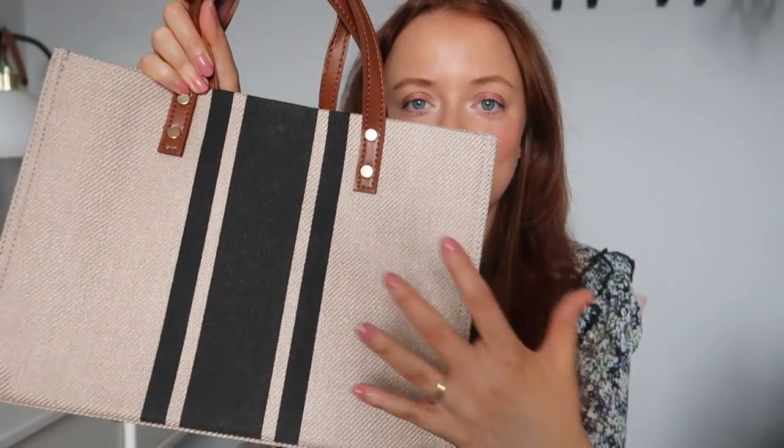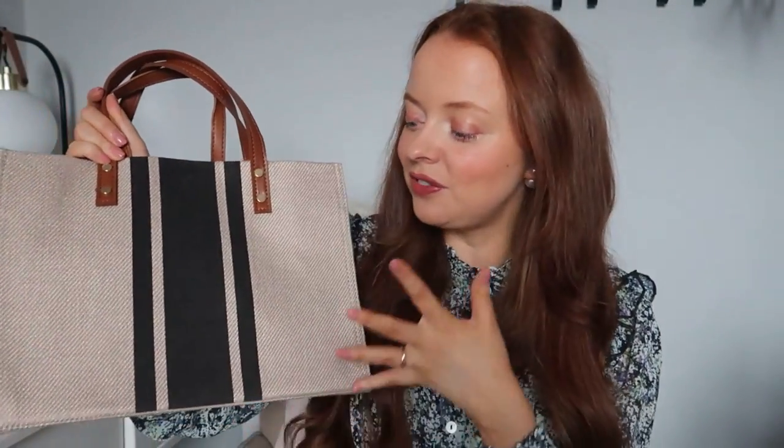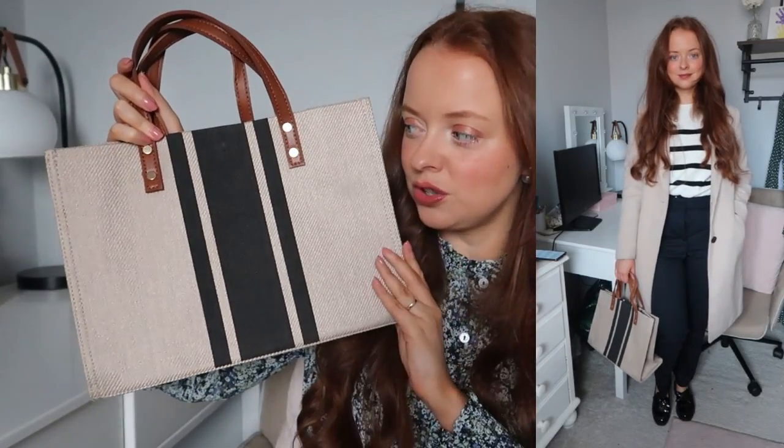So anyway, let me get into the video and show you what I got. So the first item, and this was the first item that I picked of this order, which made me put the order in, was this tote bag. How stylish is this? I just love the beige and the black and the tan together. I think it's very classic. I don't think it's going to go out of style. It's a nice size. It's not too big, it's not too small.